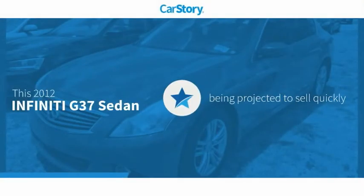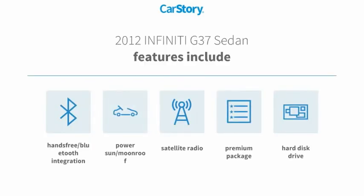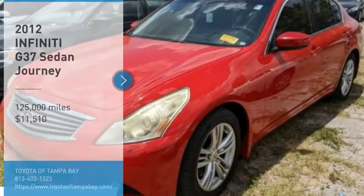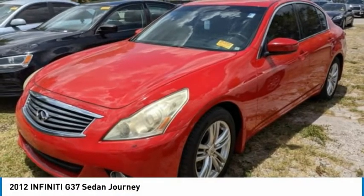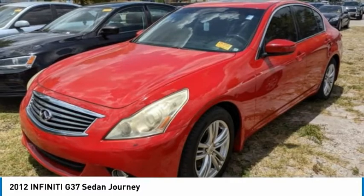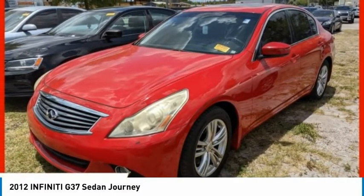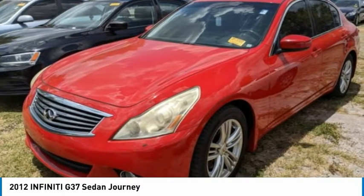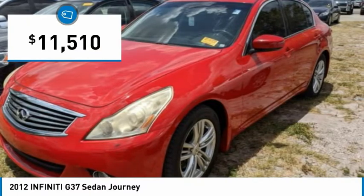Research indicates this vehicle's features also include satellite radio, premium package, power sunroof, and hands-free Bluetooth integration. Make a great choice today with the 2012 INFINITI G37. The G37, a deeper level of performance, a new level of exhilaration. The car is blistering quick, yet returns 21 miles per gallon overall and is priced below $15,000.